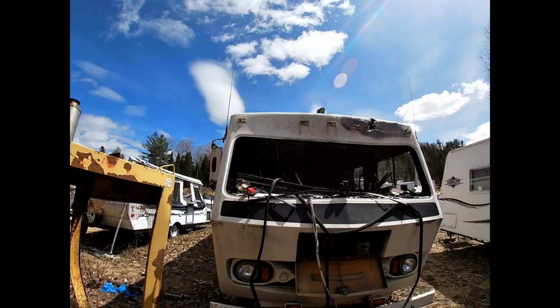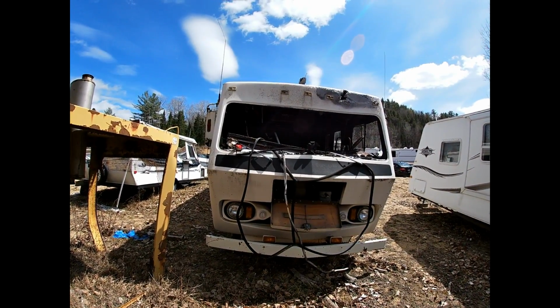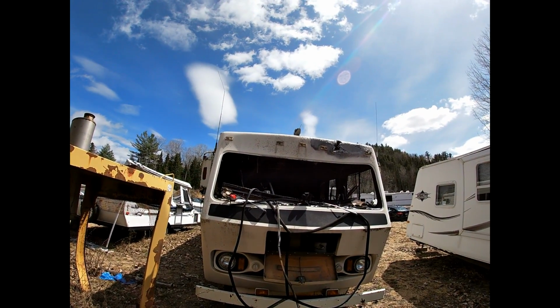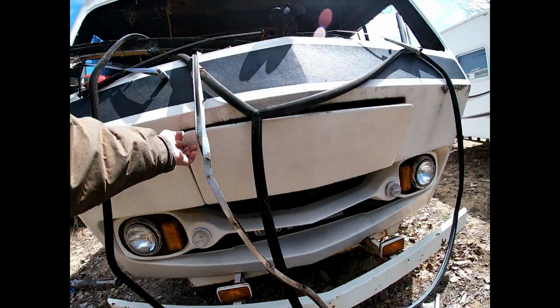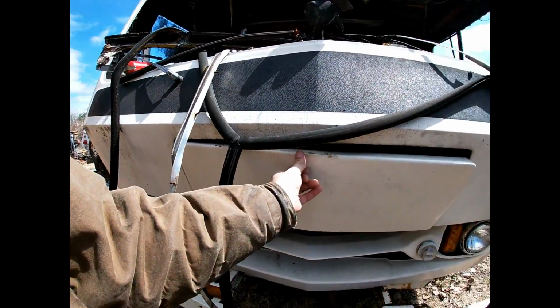Wow, look at this thing. Wow. Goddamn. Look at this thing, man. Isn't that ever cool? That would have been such a cool camper. Look at the headlights on this. Oh my God, look how cool this thing is.